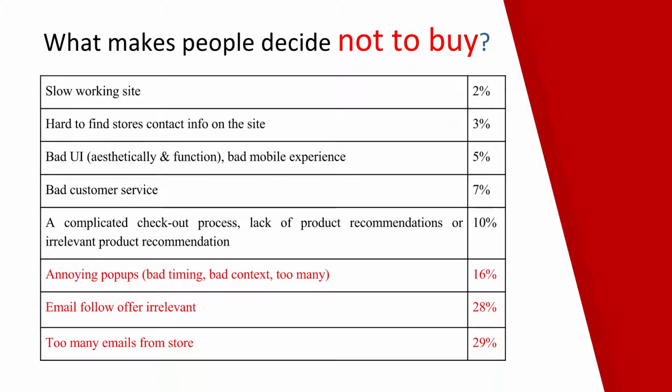Some of the stuff at the top you probably already know: slow working site, bad user interface, and those are all bad things. Generally speaking, everyone sort of works on those. But the highlighted red parts are where we want to shine the light today, because so many large and small companies are doing it wrong, and it's driving visitors away.